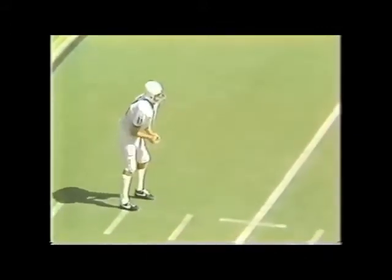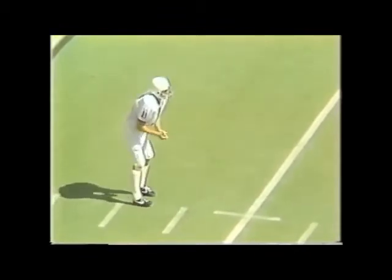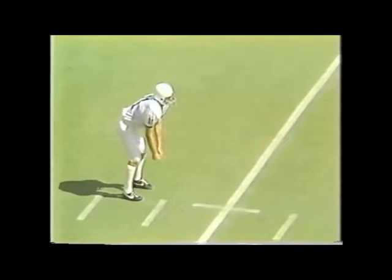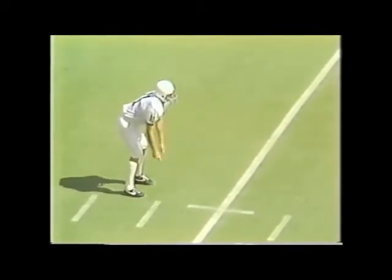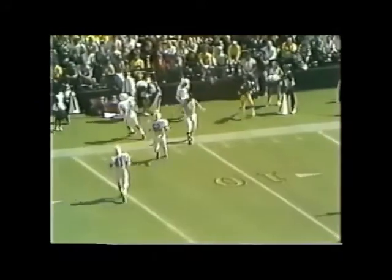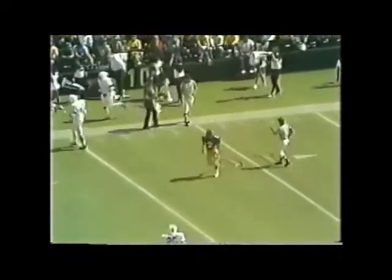John Bruno will punt to Robert Smith. Bruno, last week, averaged 36.9 per punt. Smith averaged 3.6 yards per return. There's a big rush. Bruno gets it away. It's short. He may get a roll, and he gets a good one. And Smith touches it, and it rolls out of bounds to the 10-yard line. So, a 53-yard punt for John Bruno with no return.